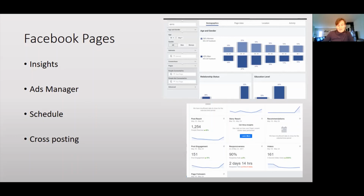The second piece is their ads function. Facebook ads allows you to target an audience, again, by choosing your audience through the demographics functions. You get to set your own payment thresholds. And then most importantly, through their insights function, which is down here, you can see how effective your ads are. This allows you to get feedback on how well those ads are performing.